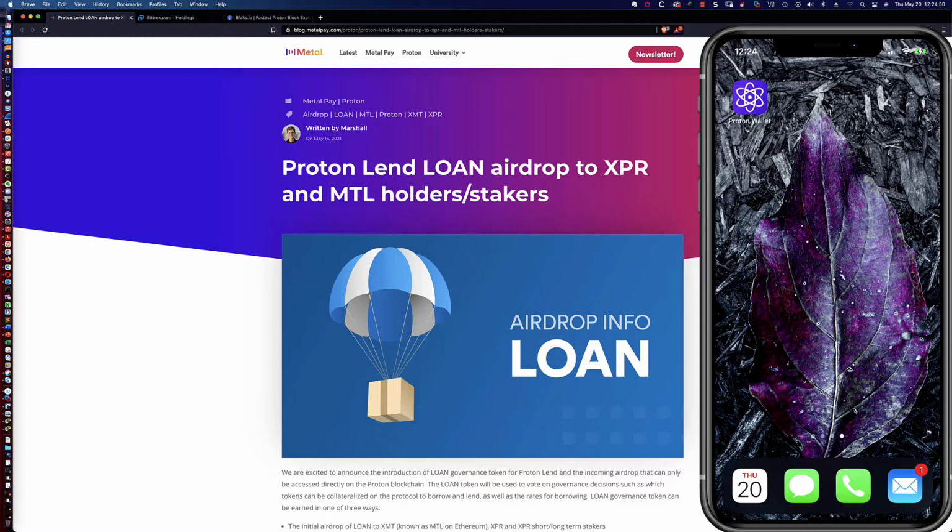The second video, I'm going to show you how to use the proton.blocks.io swap site using my MetaMask wallet, some Ethereum that I have in there, and how I can get that XPR token into the Proton wallet for a long-term stake.